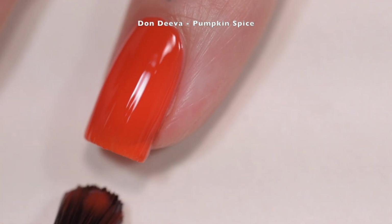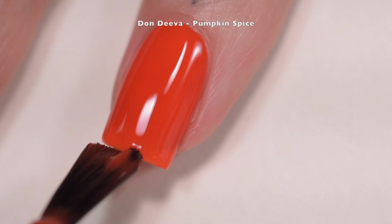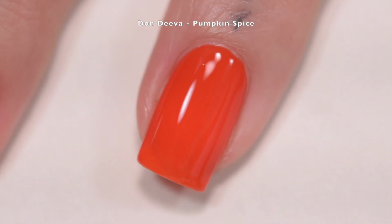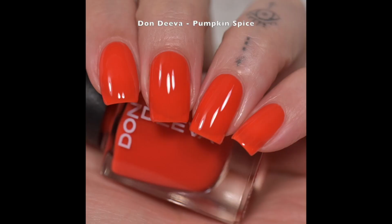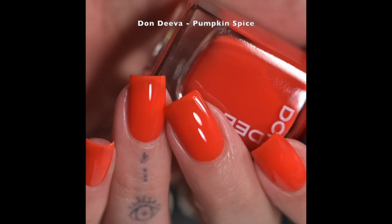The formula on it was perfection. It went on so smoothly, so evenly. Nothing in here stained. Nothing in here will be difficult to remove. One coat of a glossy top coat shined it right up. Just look at how pretty that is. Such a gorgeous shade. I loved this.